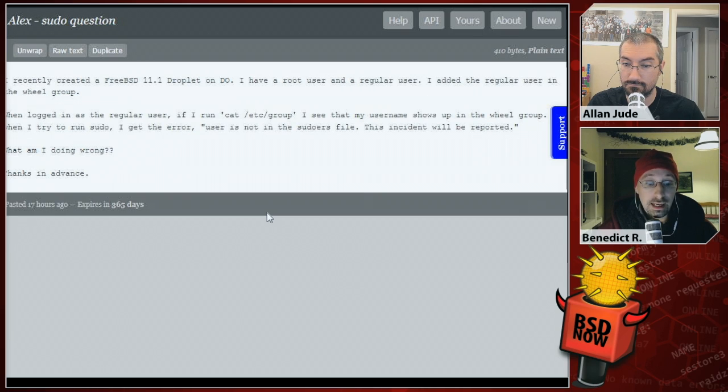Okay, next is Alex with a sudo question. Alex writes that he recently created a FreeBSD 11.1 droplet on DigitalOcean. He has a root user and a regular user, and added the regular user to the wheel group, as someone should do. When logging in as the regular user, if he runs cat /etc/group, he sees that his username shows up in the wheel group, but when he tries to run sudo, he gets the error, user is not in the sudoers file. This incident will be reported. What is he doing wrong? There is a file called sudoers.